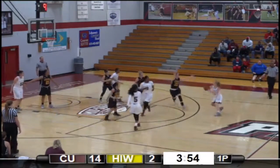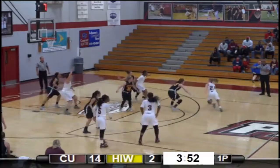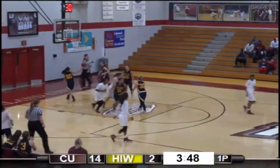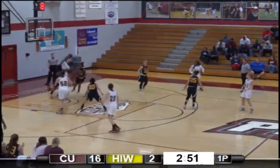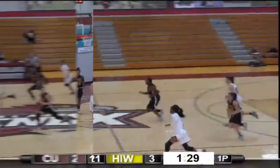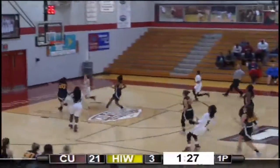To Murphy. Fox with it now. Top of the key. Wants to go to Moore. Right block. Now able to get it to Bowers. Nice pass. Has it down in the corner now. Oh, they find Watson down low for a great seal. Let's test their team here at the NAIA level.